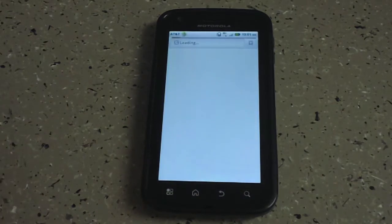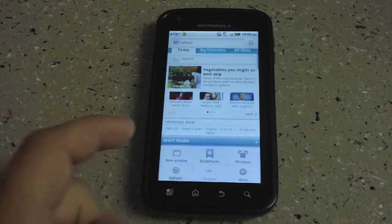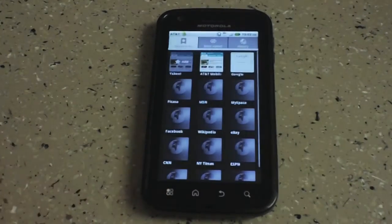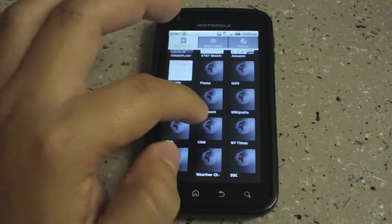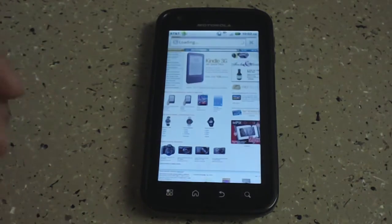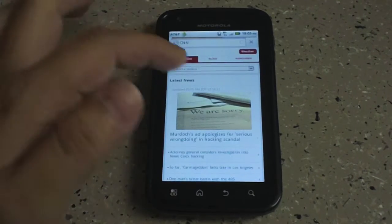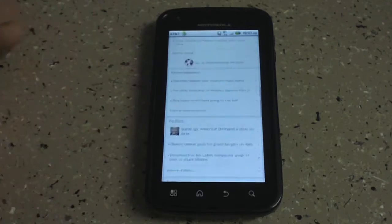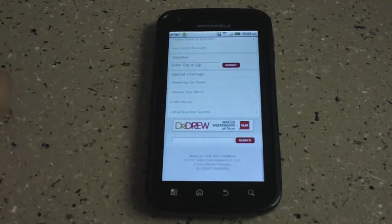Go ahead and open up the browser. Give you guys an idea of how quick this 4G network is, along with how fast this processor is at rendering these pages. So first we'll launch CNN. Okay, and here's the mobile page. Scroll all the way to the bottom. Go to the full site.